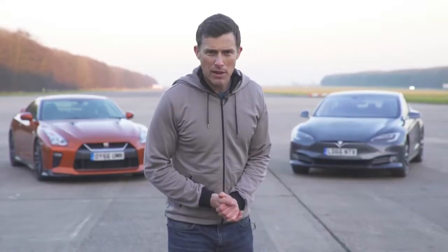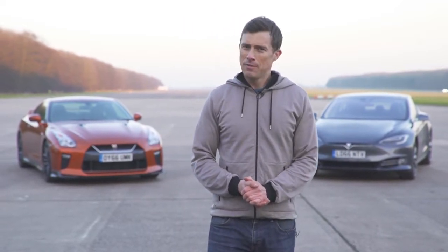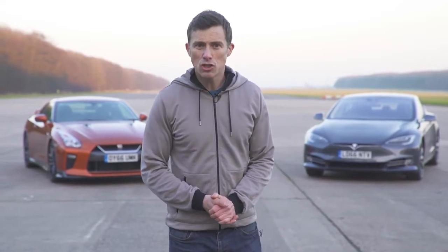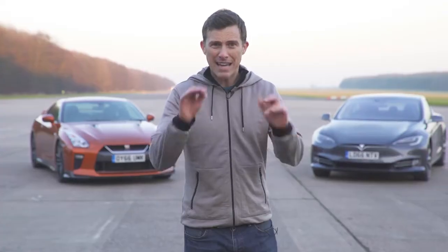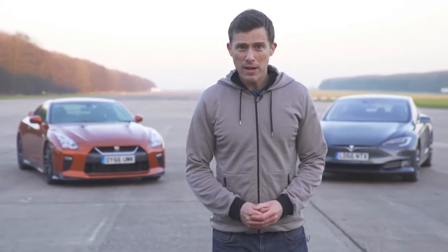Now, some of the fanboys out there might be wondering why the heck we haven't got the Tesla P100D. Well, that's because it's not available in the UK yet. And actually that car will cost over £120,000. This 90D is around £80,000, which means it's matched exactly for price to the Nissan. So fair's fair, all right?